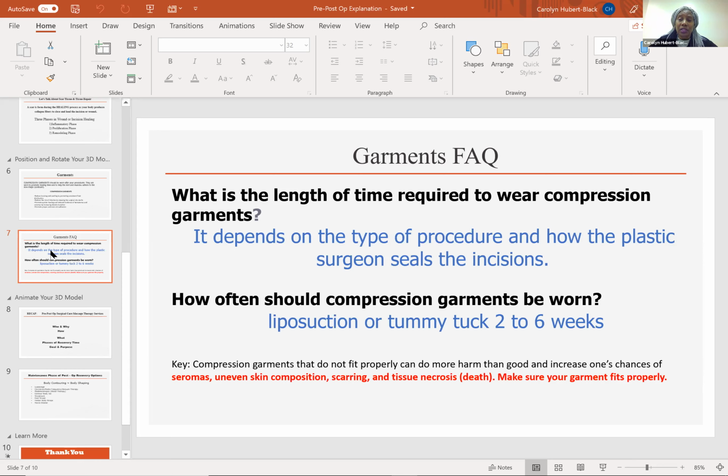Some say 2 to 6 weeks. However, the norm is longer than 2 to 6 weeks. Some of you women come out of it at 6 weeks, but the majority of women stay in your compression garments a whole lot longer than 6 weeks, at least up to 4, 5, 6 months. It's up to you.